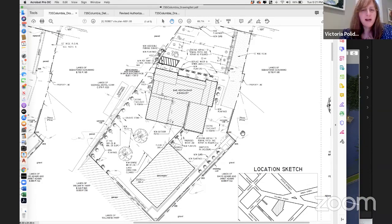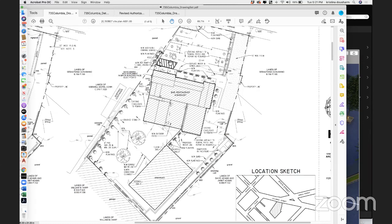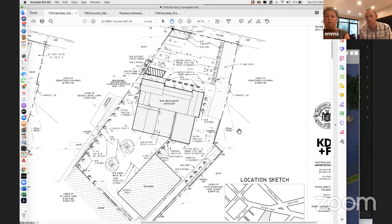So is the 15-foot right-of-way in favor of the neighbor? Or I don't have that information. I'm not sure what the right-of-way serves. This is Paul. That driveway belongs to this property. The right-of-way is for the neighbor, which is an art gallery, to use that for access to their property.